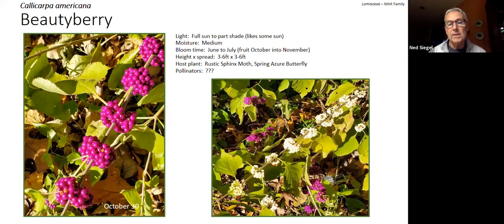The white one is a variety of it called Lactea, and it's not clear to me the derivation of that. I bought several of the beauty berries and there was a white one in it. So I just kind of lucked out, but they're beautiful.